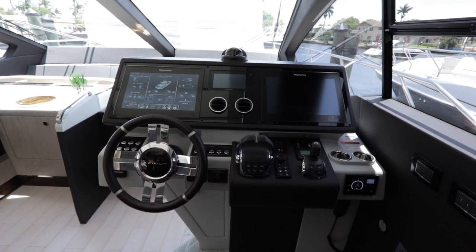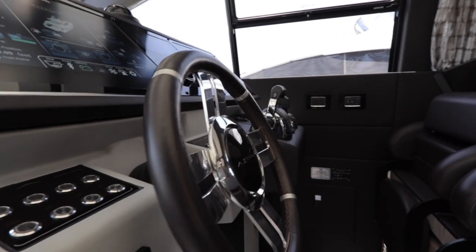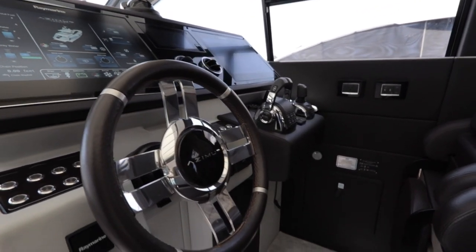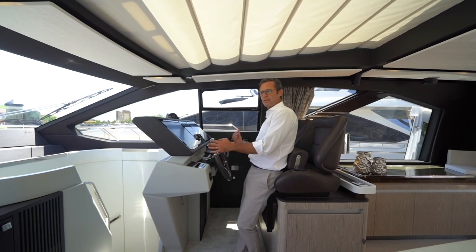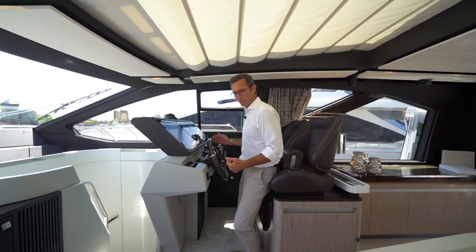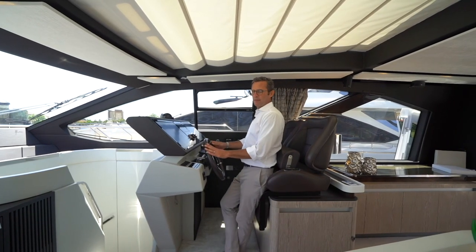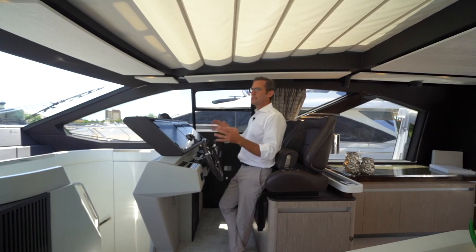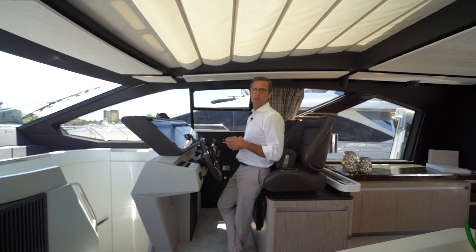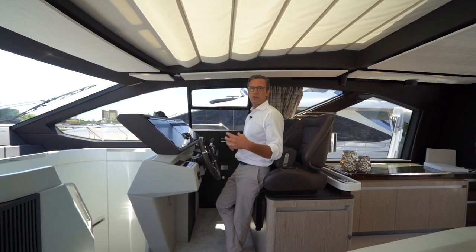Very comfortable and generous. One would ask, why did you put the co-pilot seat on the starboard side? If I'm driving the boat and somebody is with me, we both need to move, or it's kind of unnatural. The reason is not, we obviously wouldn't make a mistake like that. The reason is the imposed visibility standard by the certification entities.